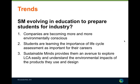So what we see as trends in sustainable mines helping prepare students. As companies are becoming more and more environmentally conscious, students are learning the value of using LCA in their careers. And we feel that sustainable mines provides them an avenue to easily explore product LCAs, understand different environmental impacts, and play around and see how they can reduce environmental impacts of their products. So they can go in and change some parameters and reduce the environmental impacts, just like I showed before. And that, I feel, is important as students are learning LCA.